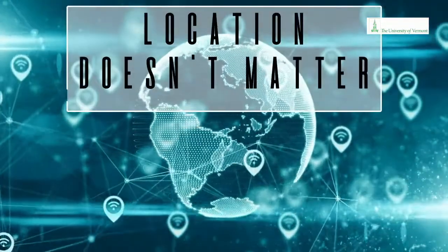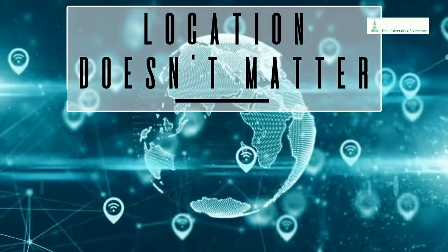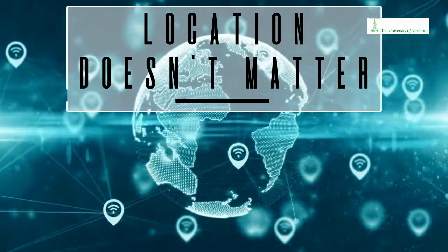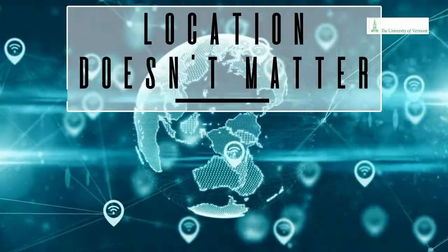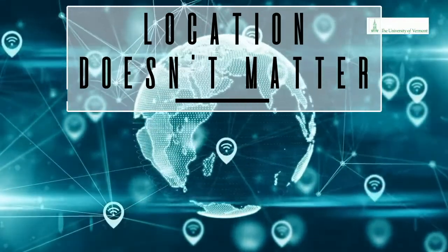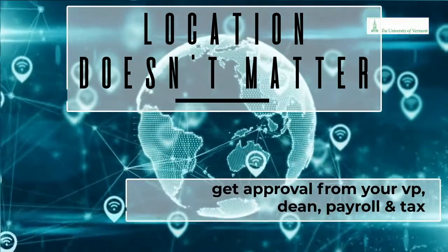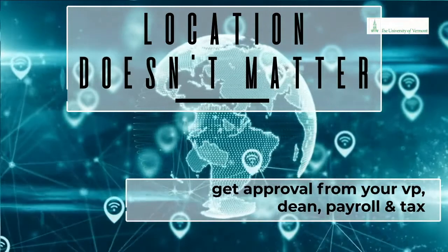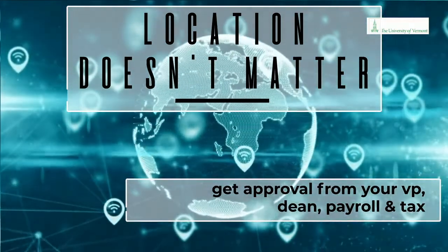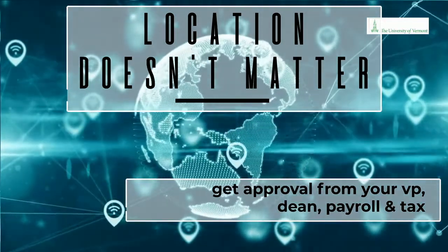Similarly, the location of the information doesn't matter either. Whether you are accessing it from your UVM office or if you're accessing it from home or from another location, these laws and UVM policy apply. Side note, if your remote location is outside of the state of Vermont or is in another country, including Canada, make sure that you have approval from your vice president, dean, or other senior leader, and make sure you have been cleared by payroll and tax services to work in an out-of-Vermont location before performing work.